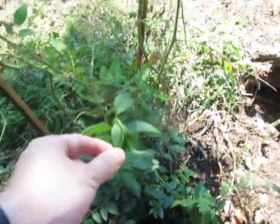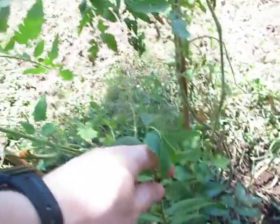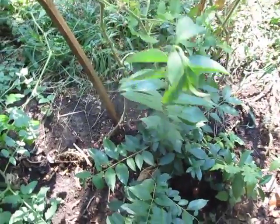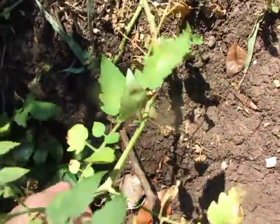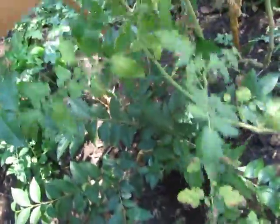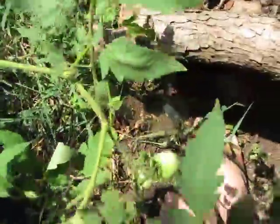See that? See it drooping on the tip. He's thirsty. That's what it means, he's thirsty. Look at this one. I don't prune ground tomatoes.